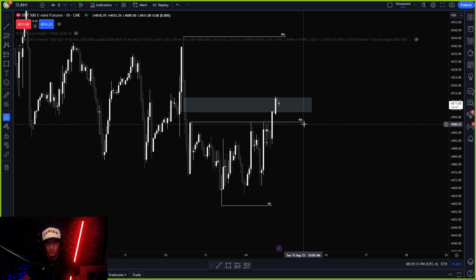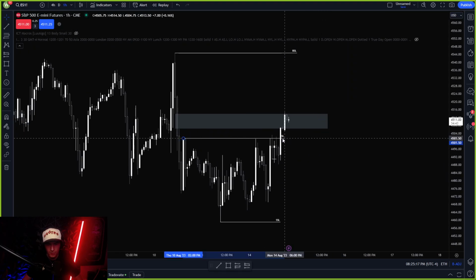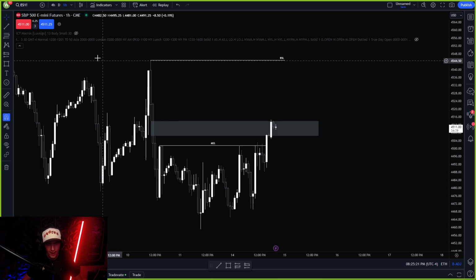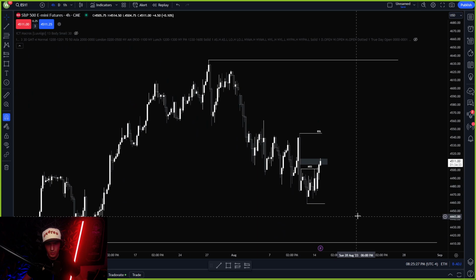Notice we're now starting to break to the upside. We have some nice highs now put in. Would want to see this now pull back to discounted fair value. Do want to look at the 4 hour here as well. Notice we're starting to break to the upside.